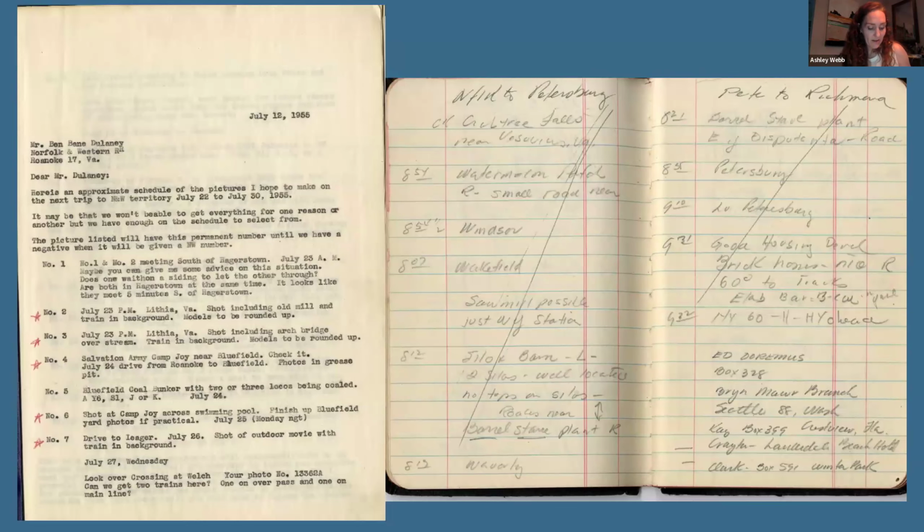In the notebook on the right, you'll see crossed out pages in many of Link's early notebooks documenting the NNW project. He wrote down photo ideas, the train schedule, how to best photograph these spots. And then he also conversed with Ben Delaney, Norfolk and Western's public relations manager. The railroad loved the idea of this documentation and fully supported the project, allowing him access to sites, the ability to converse with engineers and conductors in real time along the line, and even to stop and reposition locomotives for images.